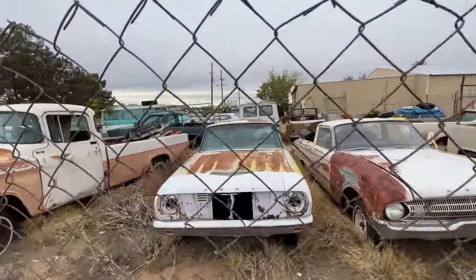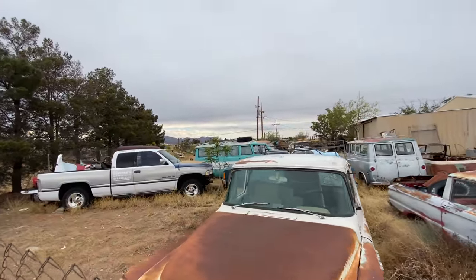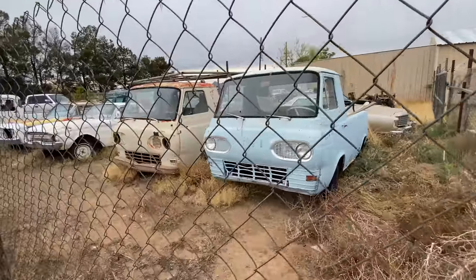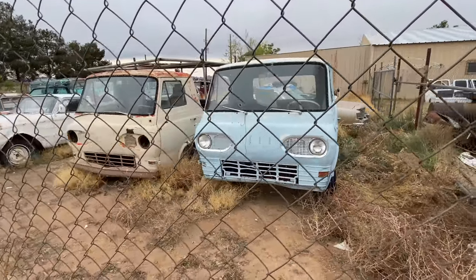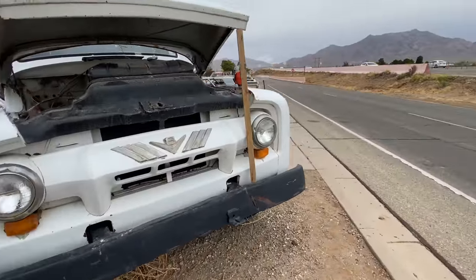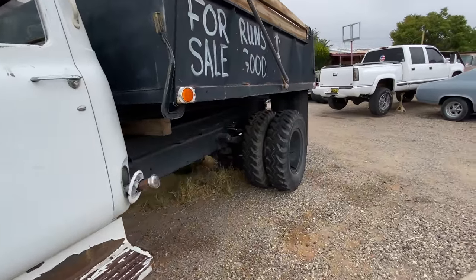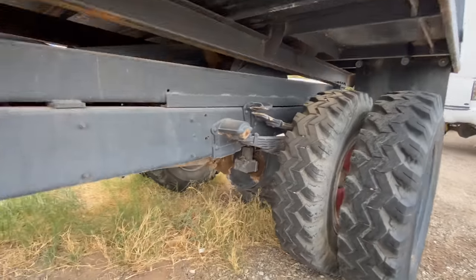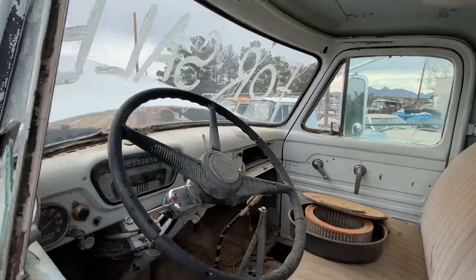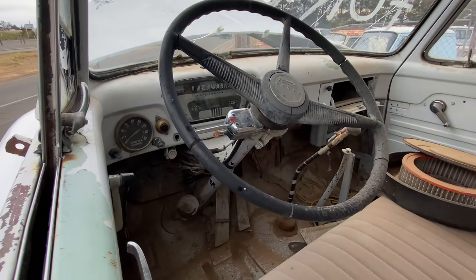Look at that Dodge wagon over there. Super, super cool. Both of these for $3,000 is not a bad deal, I should say. I mean, maybe you could probably get them cheaper. If I had the space, if I had the room, I would definitely take this behemoth. Look at that thing. Interior is not too bad.